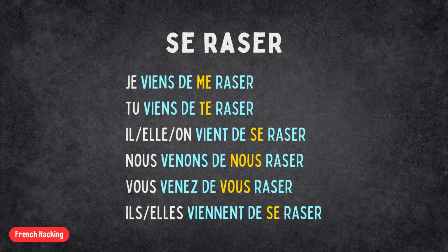Here's how the reflexive verb se raser would be conjugated. Je viens de me raser, tu viens de te raser, il, elle, on vient de se raser, nous venons de nous raser, vous venez de vous raser, ils, elles viennent de se raser. As you can see, the reflexive pronoun is sandwiched between the de and the action verb in its infinitive form.